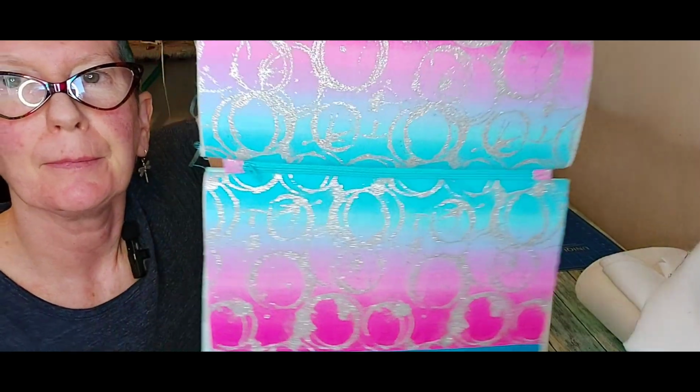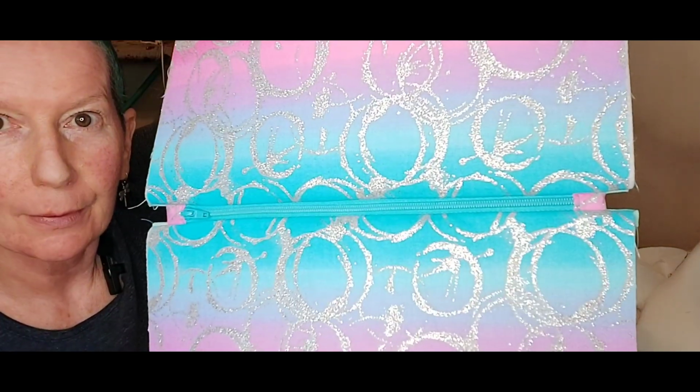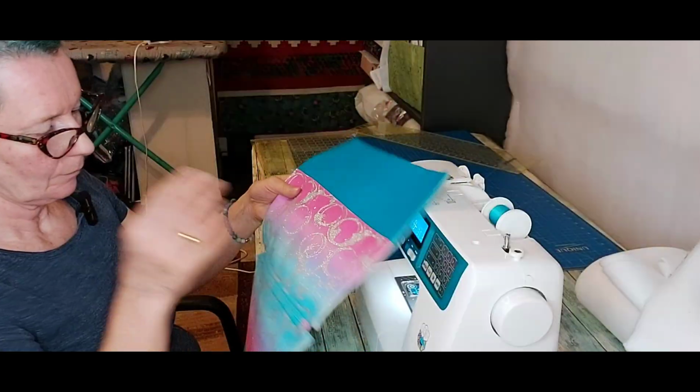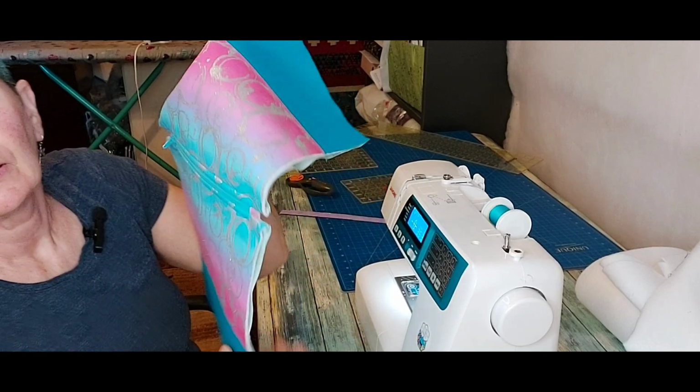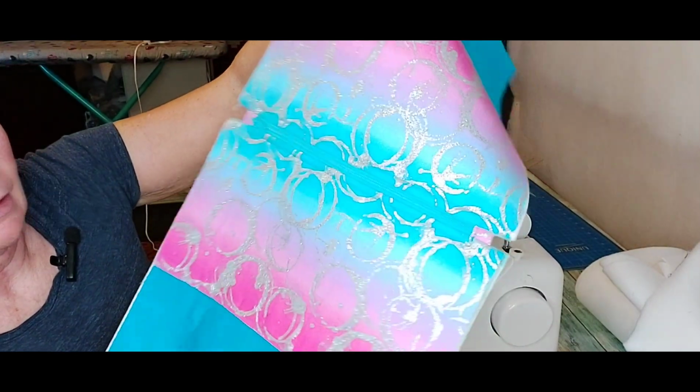The zipper's in. And those little pink zipper tabs look kind of cute against the turquoise, so I'm glad I did the colours that way. I did the top stitching a little differently today.